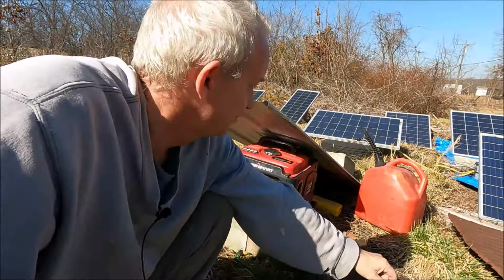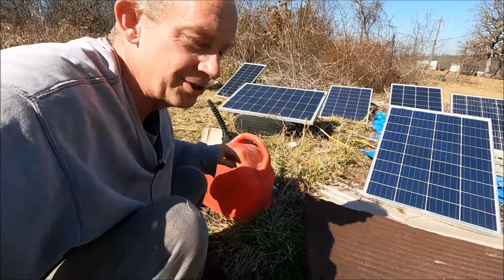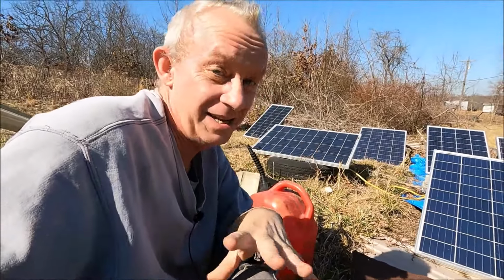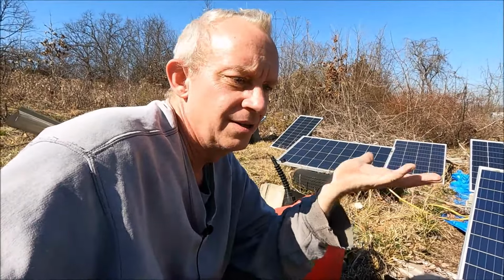Now, coincidentally, I am out of gas. I just ran out yesterday. So I was going to change the oil in it anyways today. So it wasn't a big deal. I just thought it was odd that this is the first time it has run out of oil.